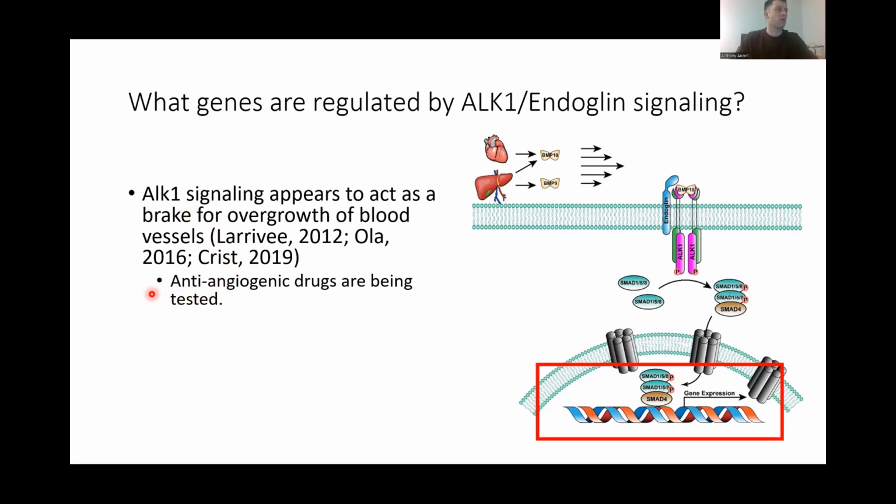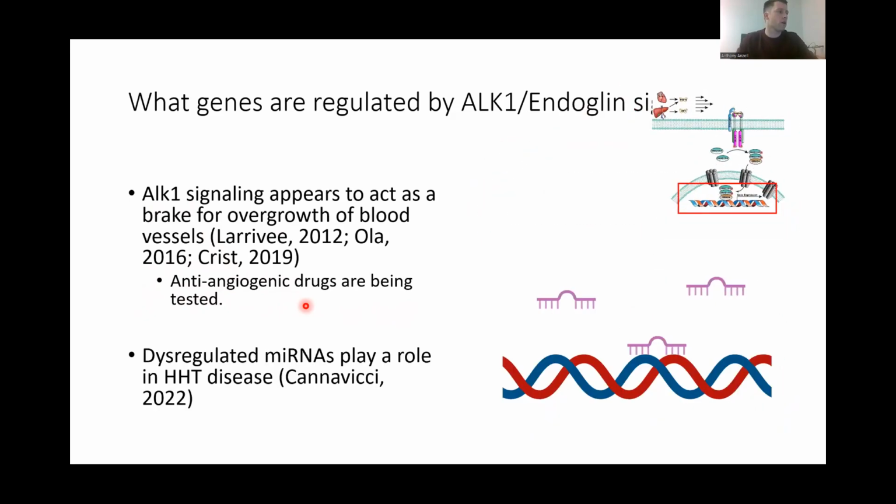And that really has been the basis for a lot of the drugs that are in clinical trials right now, which are called anti-angiogenic drugs. These are the same drugs that are trying to inhibit those signals that tell the vasculature to continue to grow. And of course, our very own Anthony Canavici has been looking at dysregulated microRNAs and how they play a role in HHT. So if you look at this picture here, you see these little small things here.